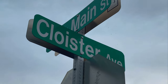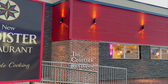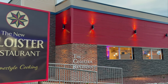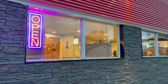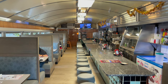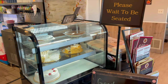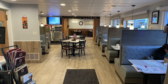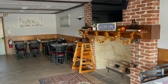The restaurant is located at the corner of Main Street and Cloister Avenue. This is what the restaurant looks like as you pull in off the highway. And this is what it looks like on the inside. You notice the countertop and the bar stool. Have a dessert case. And this is the part that we're sitting in. This is another dining room area that is located at the back of the restaurant.